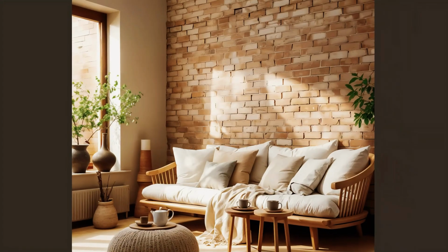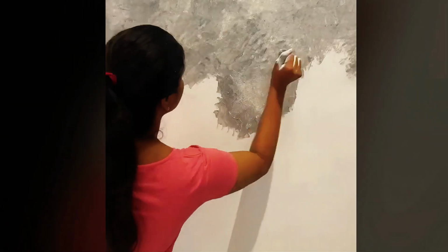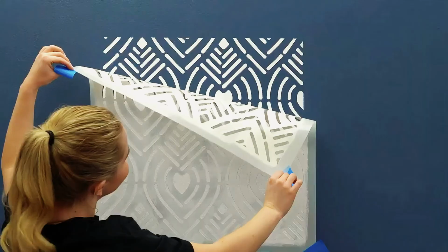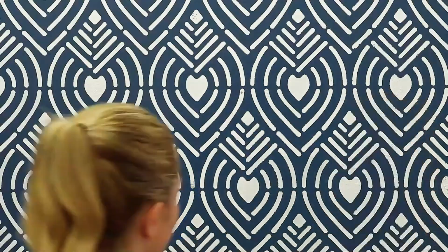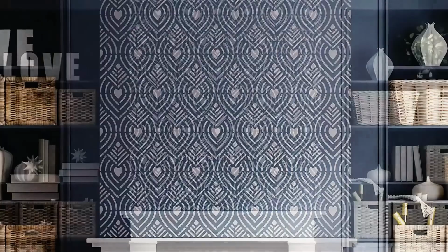Pick a design that fits the style you want, because even small patterns like faux brick or stone can change the whole look. And if you're a DIY person, you have a lot more options. Try using a sponge or a rag to create a textured effect. It's way cheaper because you just need some paint and a little bit of patience. You can also make one wall stand out by using stencils or patterns, creating a fresh look without painting the entire room. When we add layers, it gives more depth.